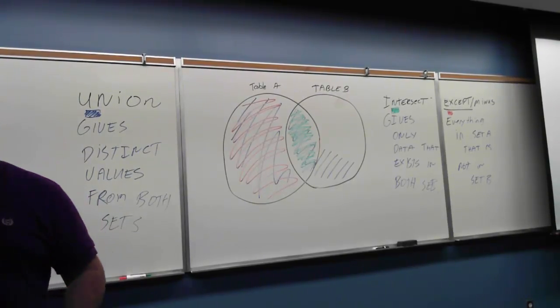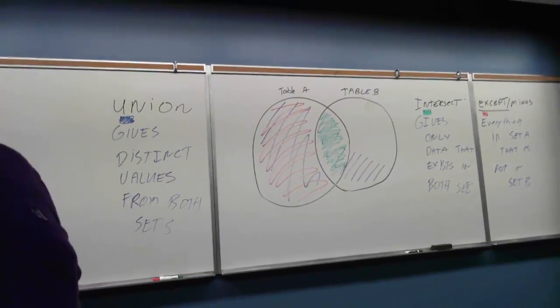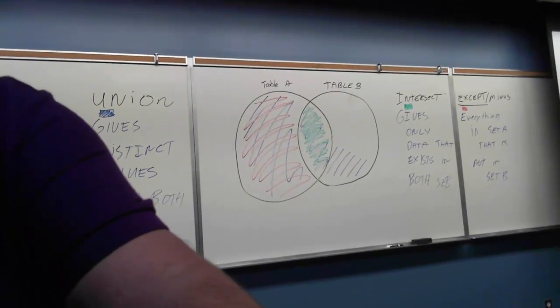Now, when you deal with the database server, there is a small difference though. And something's gone tight.